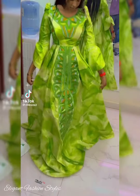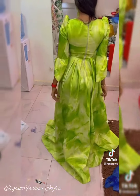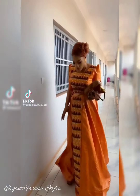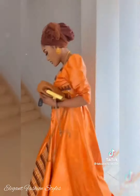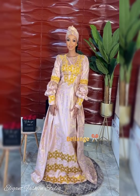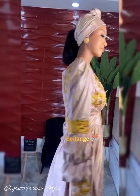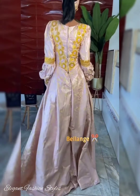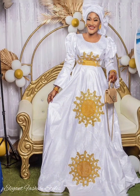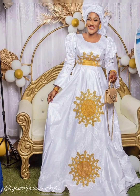These styles are perfect for many occasions and events, including birthday parties, weddings, naming ceremonies, dinners, and many other social events. The ladies look stunning and radiant in their beautiful styles. Some styled elegantly with head ties and other accessories, including jewelry, clutch purses, handbags, classy shoes, and more. The ladies all look fabulous and sophisticated in these styles.